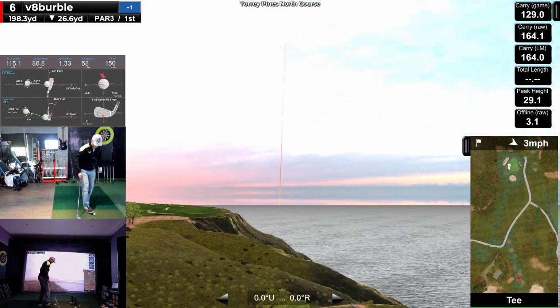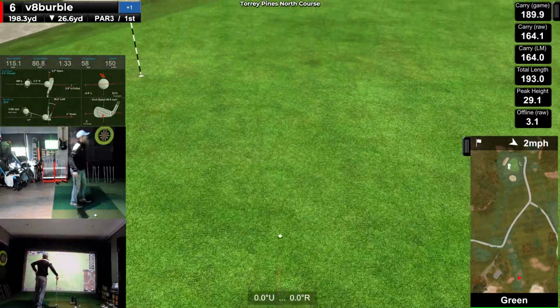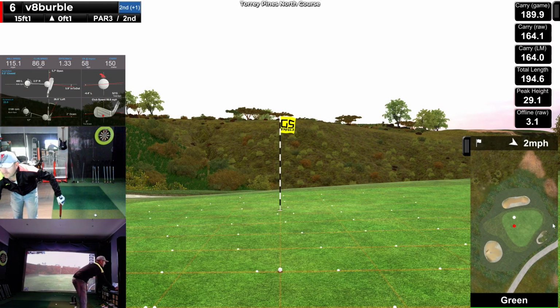Oh, nice. Tiny bit short. Might be on and up. No, maybe we're on soft greens. Happy with that, though.